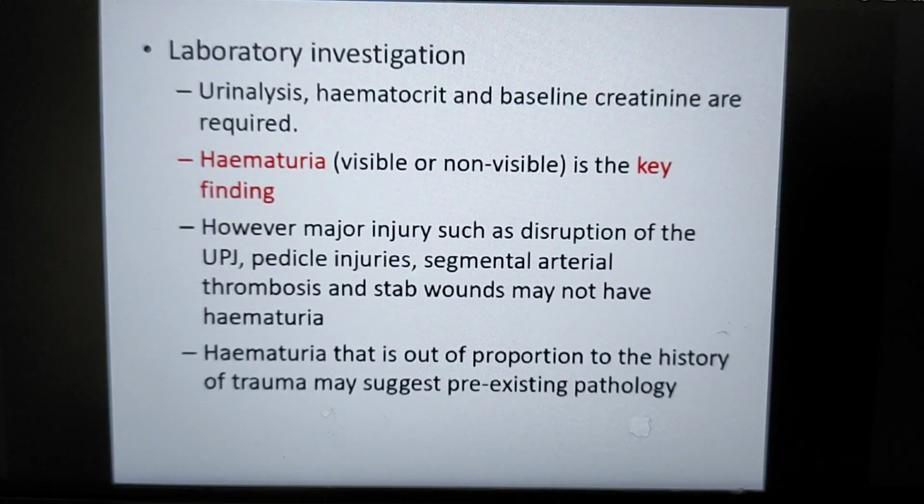Lab investigations can be done; a urine analysis, hematocrit and baseline creatinine are actually required. Hematuria is the key finding for renal injury. However, with a major injury, such as disruption of the PUJ, pedicle injury, or segmental artery thrombosis, and stab wounds, there may not necessarily be hematuria. Hematuria that is out of proportion to the history of trauma may suggest pre-existing pathology. So if the mechanism of injury does not really correlate with the patient's hematuria, it can be due to other causes. You should look out for other causes, such as stone or any other pre-existing condition.